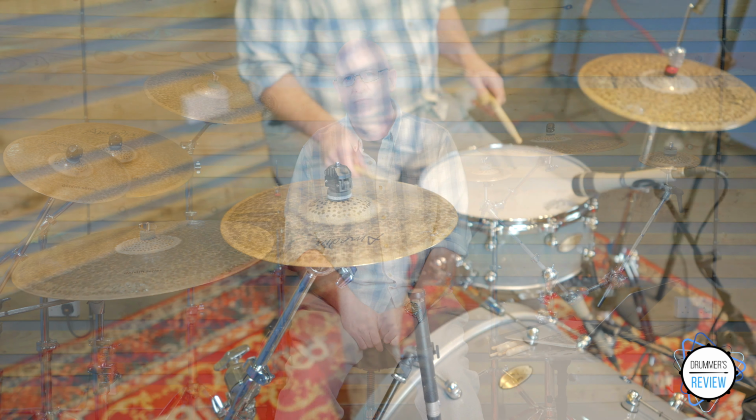The 12-inch splash is a little thin sounding and certainly very trashy. It has a very quick attack and a short decay, making it perfect for fast accents.